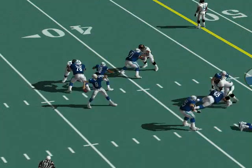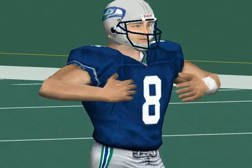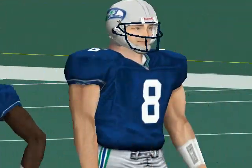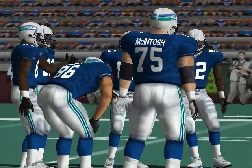Looking to throw it. Throws it to the middle. Jackson was the intended target. That pass ran away from him. Yeah, that one had too much mustard on it. Either that or he released it at the wrong point.